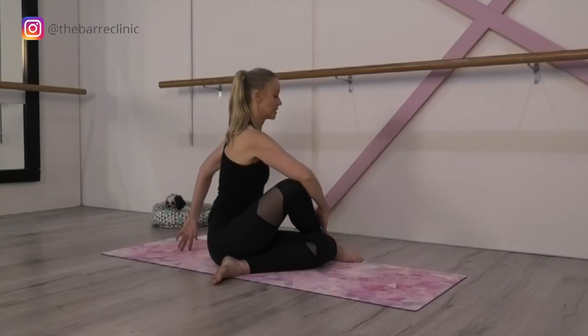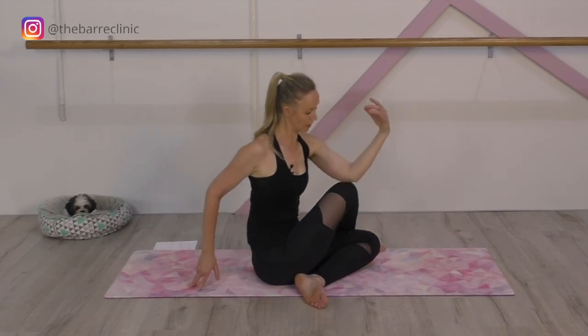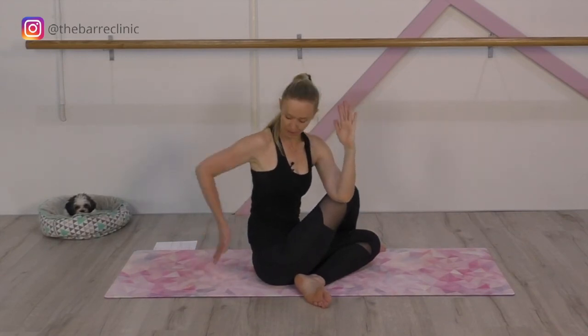Staying there if you're menstruating. Otherwise, we take the stronger version. Left elbow in on the outside of your right knee. Right hand behind the body. Inhale, lift. Exhale, twist.